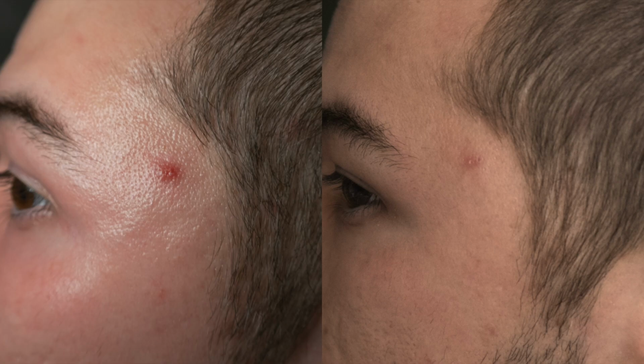Let me take the after picture so we can really compare. Wow, yeah, looking at the before and after picture, I can really tell that this is smaller and flatter and less red than it was before.